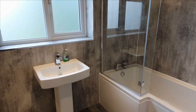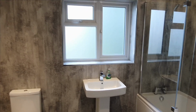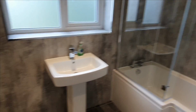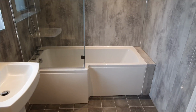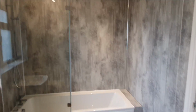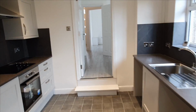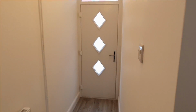Go into the bathroom. You've got wall panels from Wolseley, courtesy of LNPG. Got a new toilet, sink, and bath, shower. And again, we've got the LED lights in here as well, just give a nice spacious feel to it. New frosted glass windows. Oh, and we had a new front door as well.